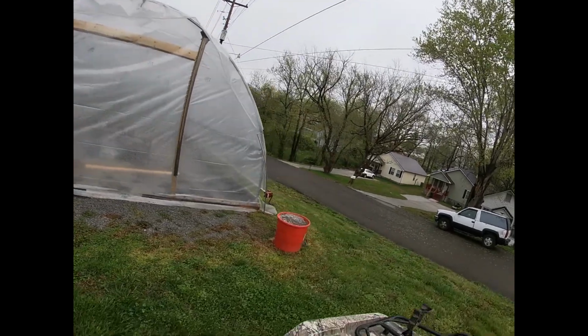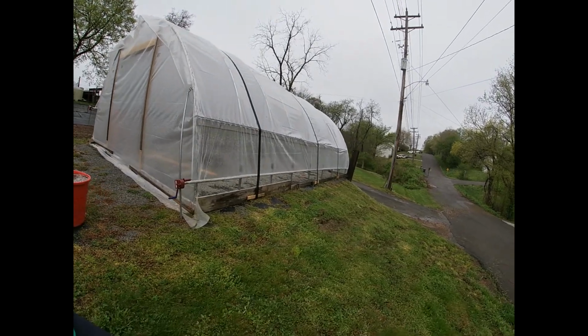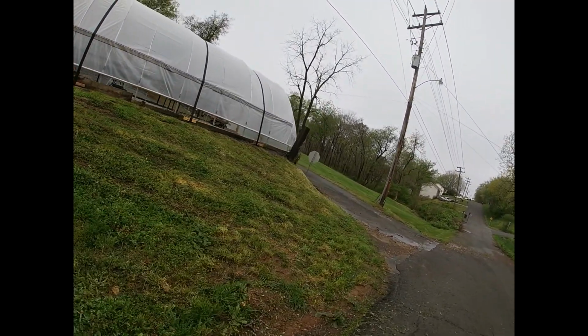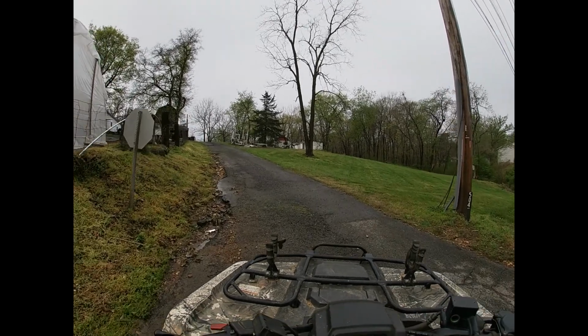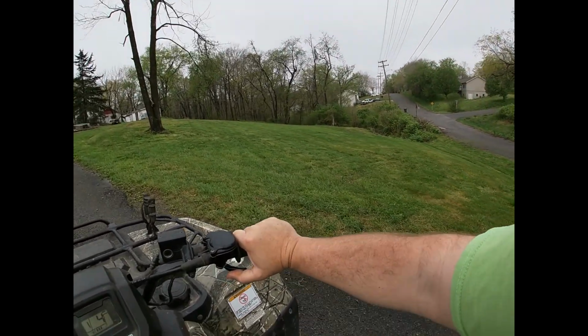We got it up. This side she didn't raise up real high because we're not going to be here today, just enough to vent it, just to let some cross ventilation go in. Matthew and I got the grass mowed, and then last night we went and mowed the church.